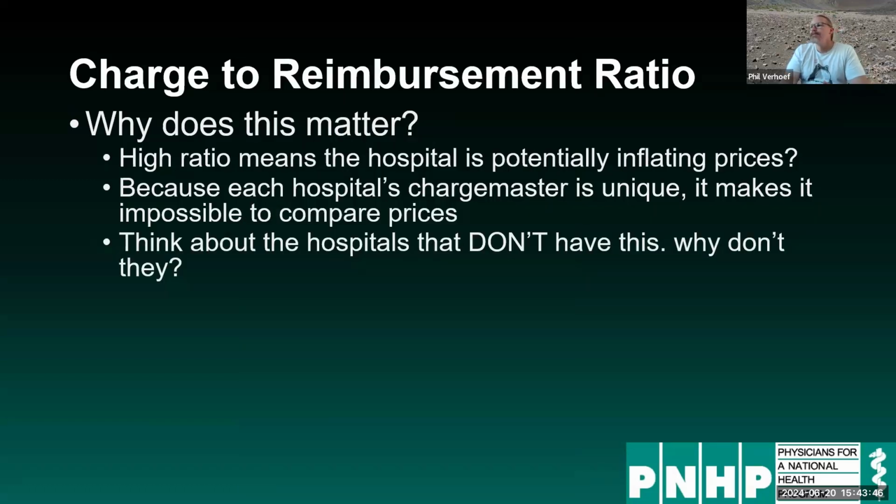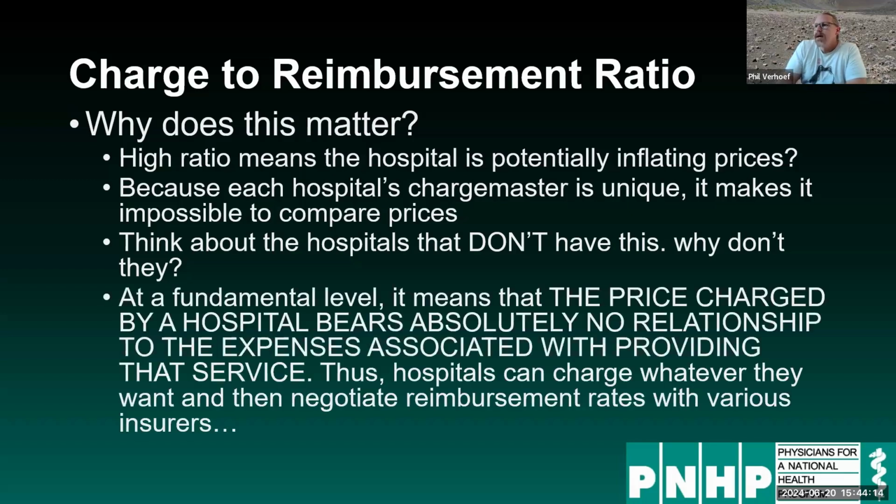You know, hospitals that don't have this really high charge to reimbursement ratios, why don't they have it? Because they're not in there trying to make money, right? They're just trying to get by. And maybe it's because they're seeing predominantly Medicaid patients. They know they're not seeing private insurance or private pay patients, just Medicaid patients. So what's the point of jacking up your charge master? It doesn't necessarily make any sense for them. At a fundamental level, the price charged by a hospital doesn't bear any relationship to the services that they provide. And so hospitals can charge whatever they want, and then they negotiate these reimbursement rates with the insurance companies.